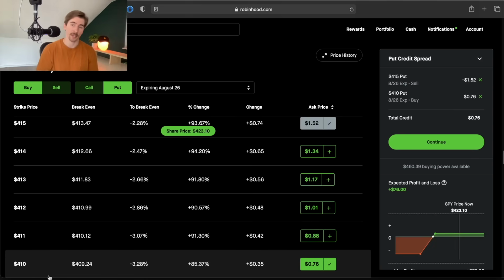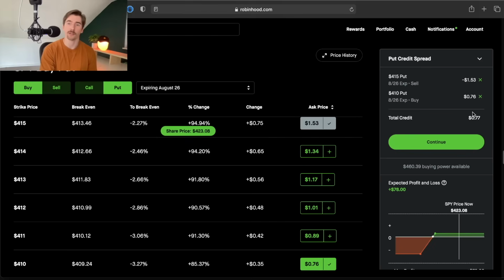And the credit that we're going to get whenever we open this trade, right over here, is around $75. So this means that our max risk for opening this trade, if it goes against us, where SPY is below our $410 strike price, our max loss is going to be $425 for opening this trade and being wrong. But if we're right on this trade, where SPY stays above 415 by next Friday, we get to collect that full $75 in credit. And you can close out of these options anytime before the expiration date too.